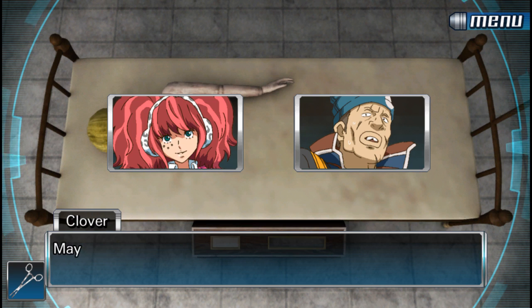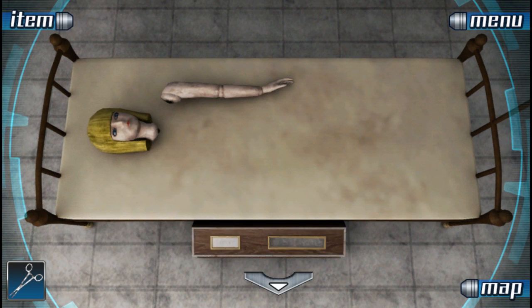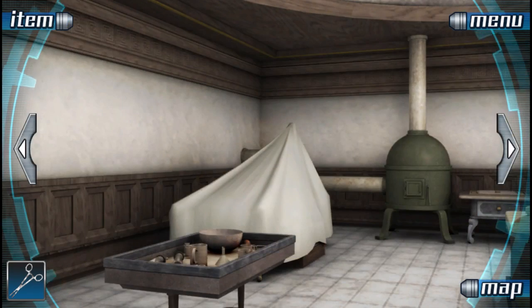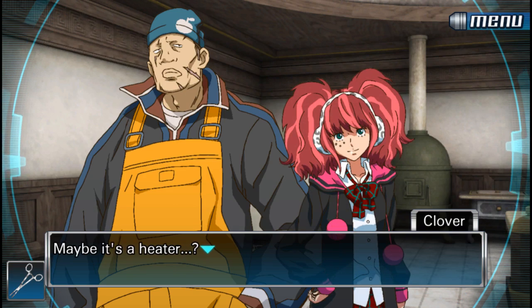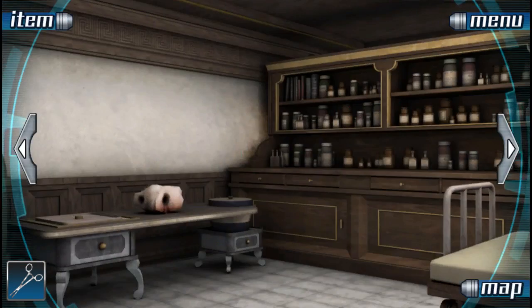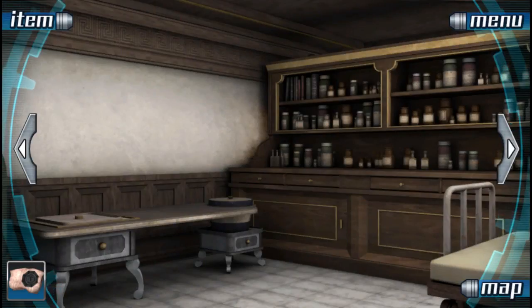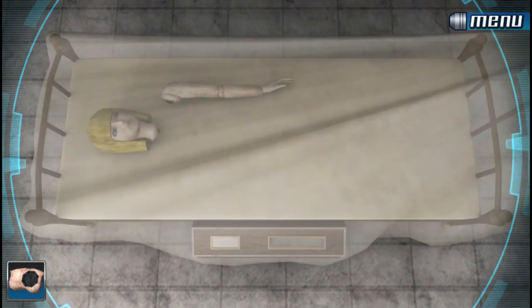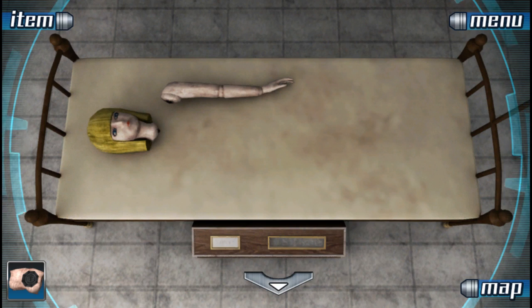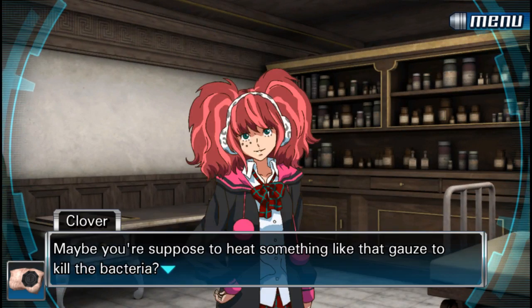John and Lucy. Alright, so the beds are basically scales. Nothing inside that heater. Fake chest. Maybe that's Lucy's chest. We'll see. Okay, so I gotta get all the parts first. Alright.